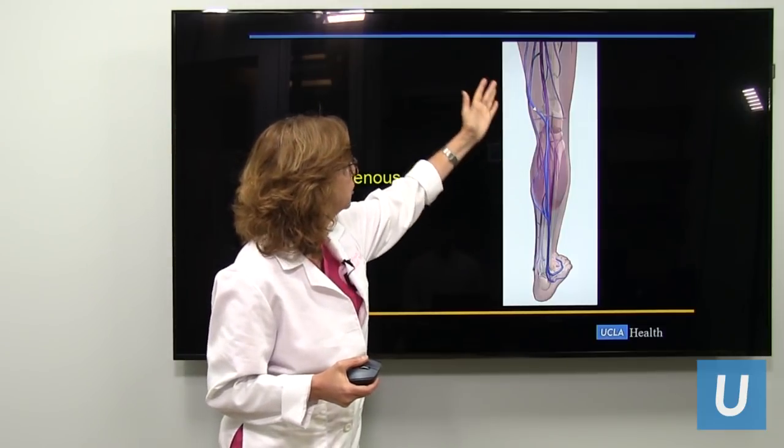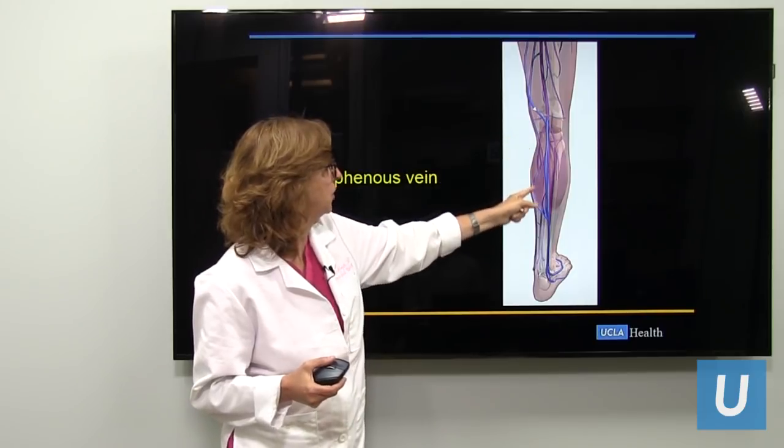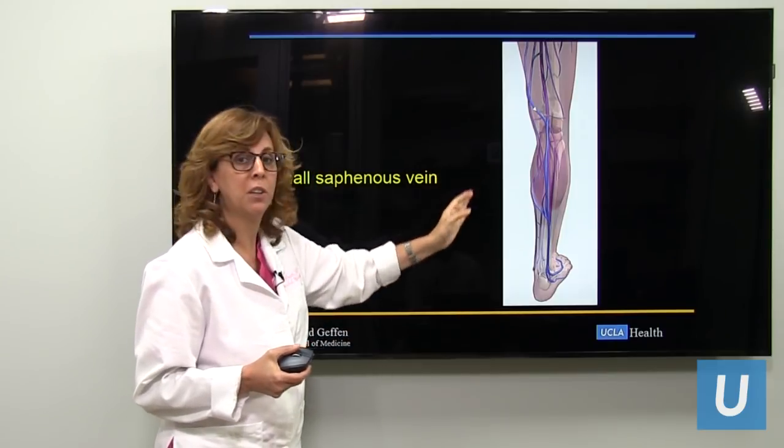But I want you to understand that the great saphenous vein, that long one on the inside of the leg, or the small saphenous vein, which runs behind the calf, are the two main superficial veins that can be causing so much of this havoc.